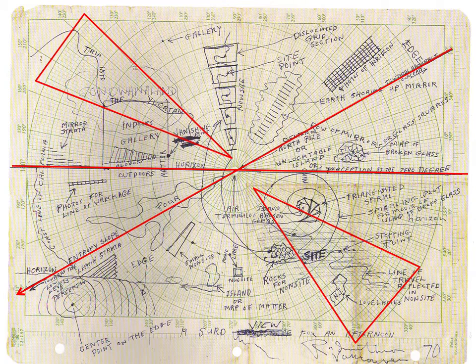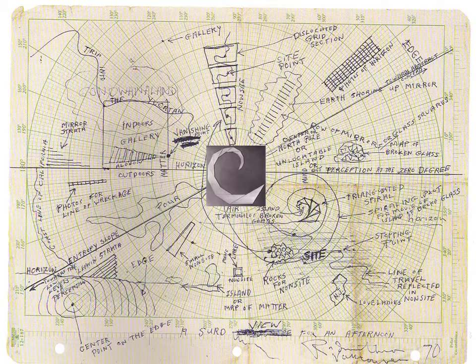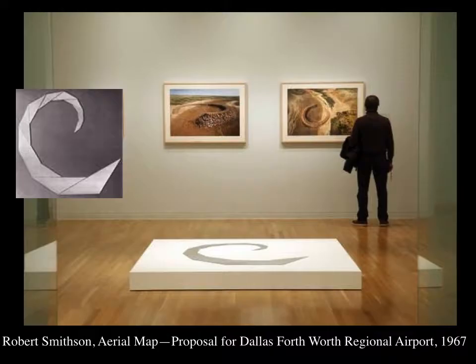At the polar coordinate system's origin, Smithson has written air terminal, which can be taken to refer to a number of possible designs developed in 1966 and 1967 for the Dallas-Fort Worth Airport, including this flat model of an aerial view made from mirror triangles. How do we begin to sort out the play of surface and depth, pictorial and plastic, aerial and perspectival, spatial and temporal, at work here?